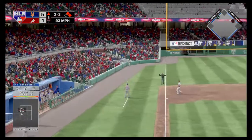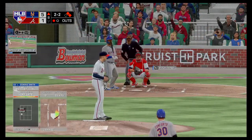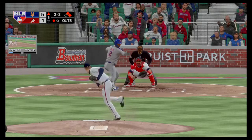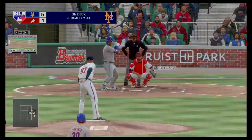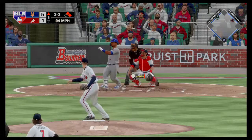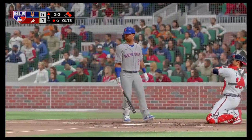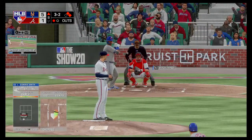Now a ball lined to the left side, but this is a foul ball. And they're working the outer half here, but that one's wide for ball 3. Jackie Bradley Jr. is on deck. Now both runners are breaking. Hit down the line at first, but this will get foul, so they'll do it again. 3-2. 5-1 our score as we play the 8th.